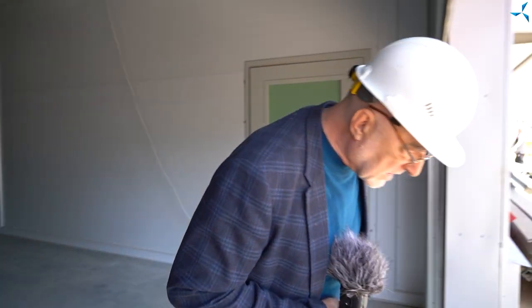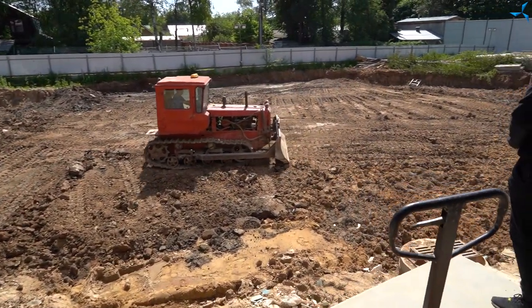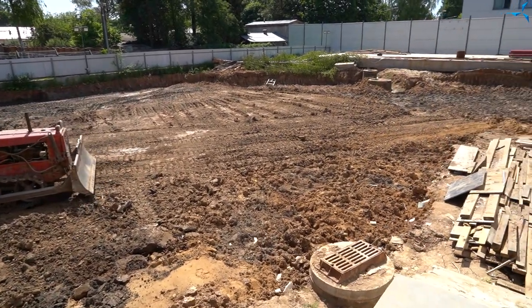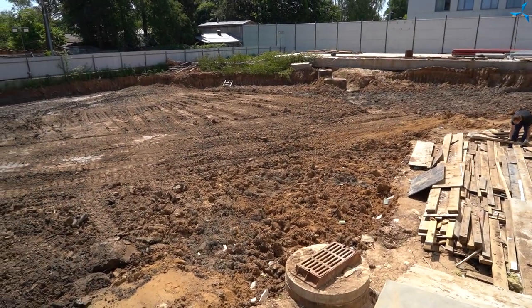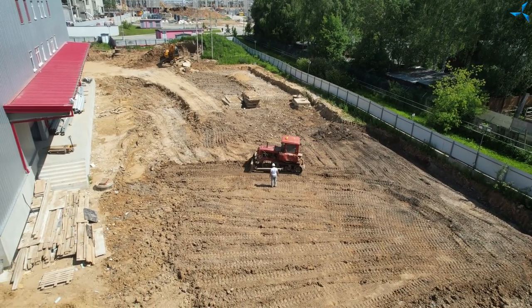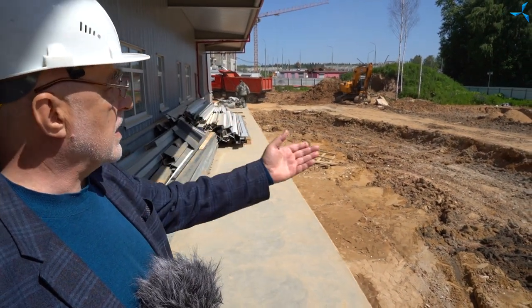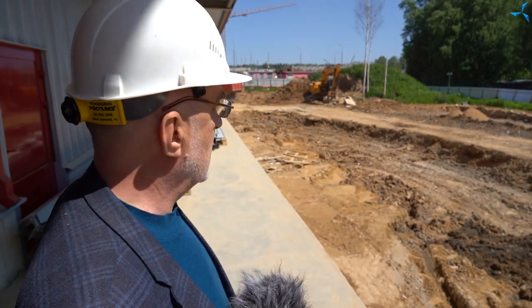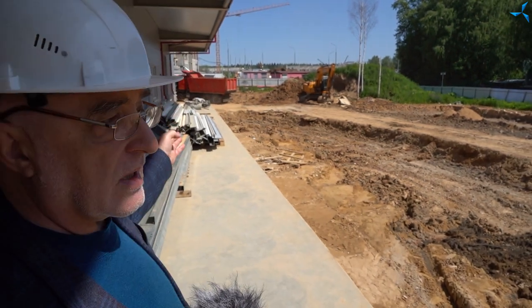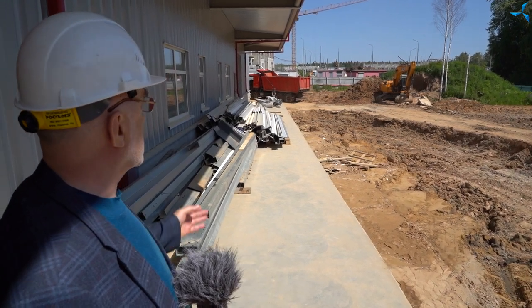Now we're coming out to the front. And what's going on there? We looked yesterday, and look now how things have changed here. Please show it. A bulldozer is driving around, taking out the ground for sand and gravel. That is, making preparations for the asphalt pavement. We can see that part of the road is dismantled. The machine is loading, and we'll continue to remove soil from the site.